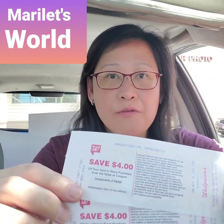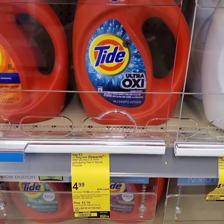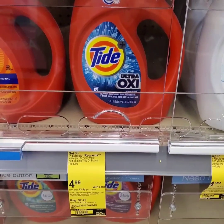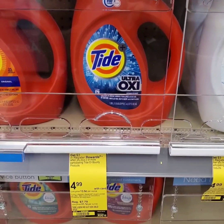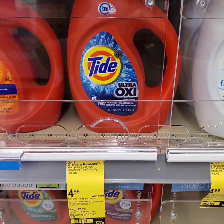It's a new week of couponing and we are at Walgreens. I have these two $4 register rewards. Let's see what we can get. Picked up these two Tide Oxy detergent. They are $4.99 each. When you purchase two, you get 3 register rewards.